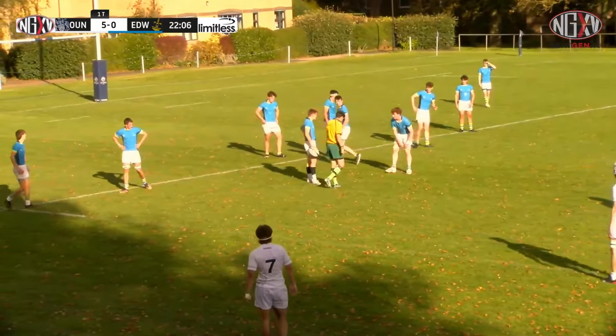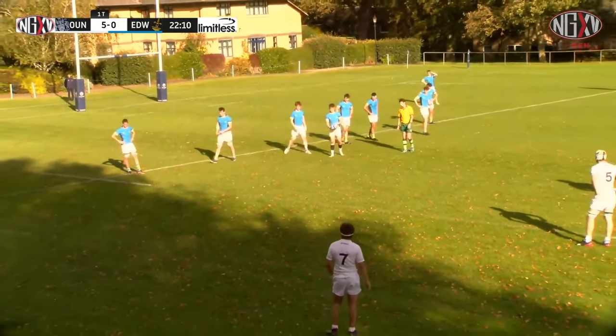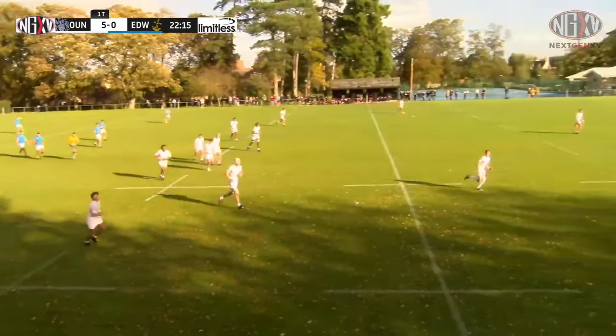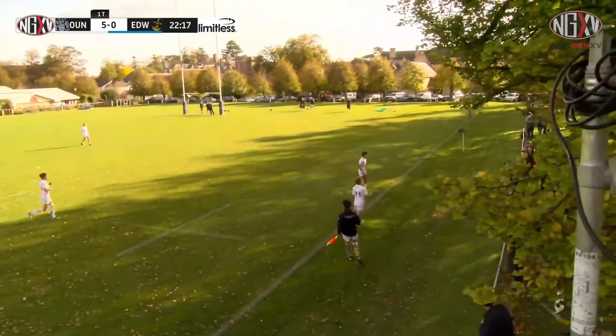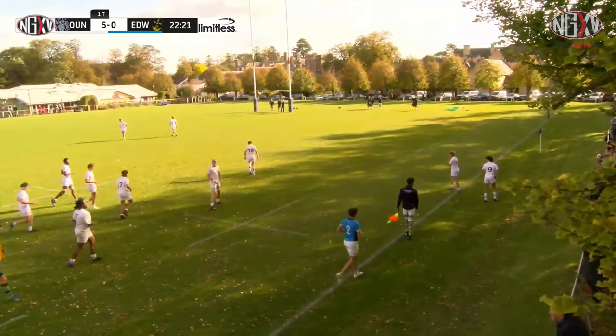Unlucky one, that one. Just so excited was Delarue to be able to make the tackle there that he got his timing a bit wrong. So Mason just pumps that one deep. This one does find touch, and a fantastic touch it is as well, all the way up to the 10-metre line. Top work from Mason.